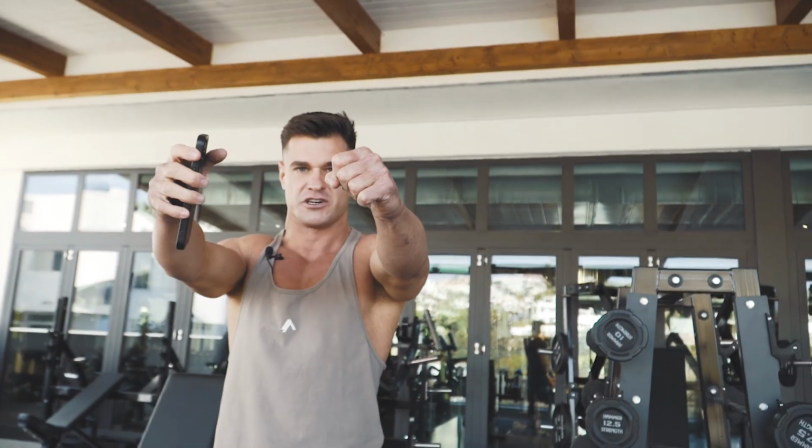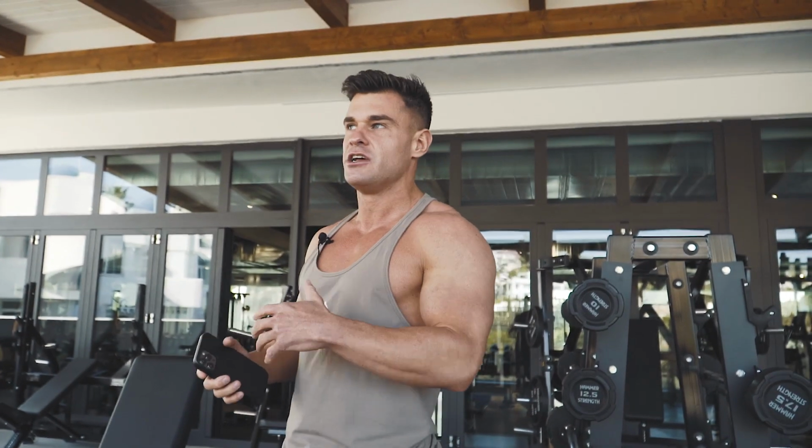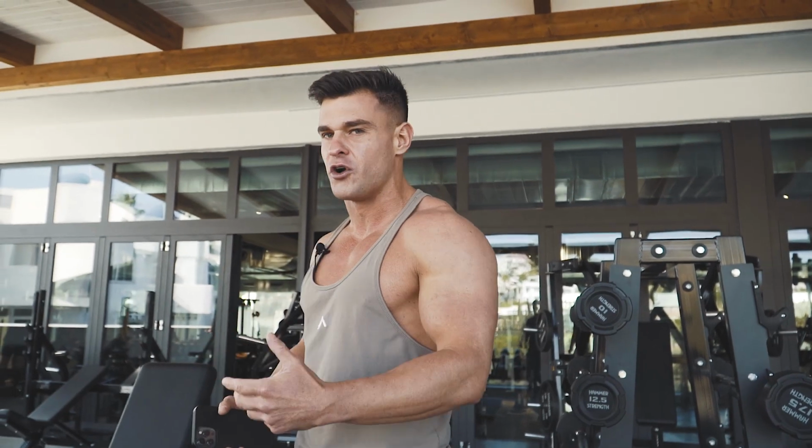I also find you get a better squeeze. You can bring it in a little bit closer at the top to shorten the muscle. And if you do it on an incline or even a decline, you can get an even bigger stretch. So you get a huge pump off this. You can overload it, you can go heavy.